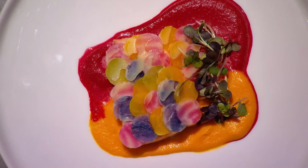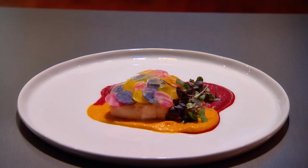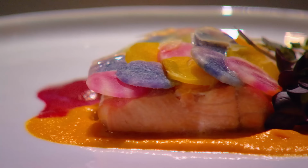Hi there, Jennifer. Hello, chef. It certainly is eye-catching. Beet is such a wonderful root vegetable to work with. What comes out is that earthy, slightly sweet flavor. And those root vegetables as part of the scales on top, maybe slightly under-seasoned. Okay. But if I had to score this dish on a scale of 1 to 10, I'd be giving it 8.5. So well done. I love it. Thank you. Thank you.